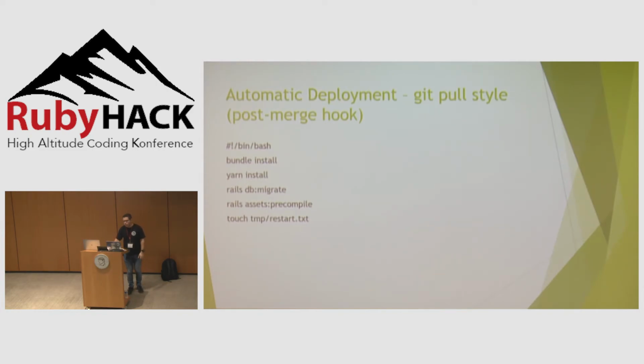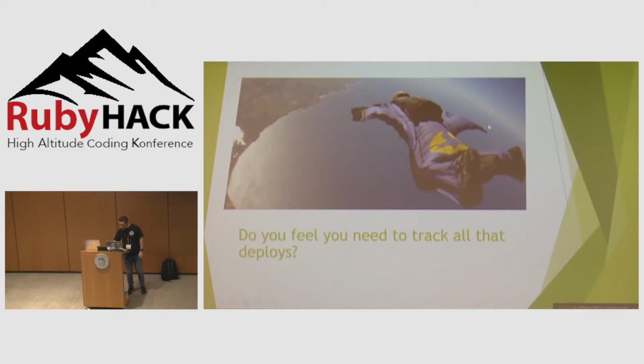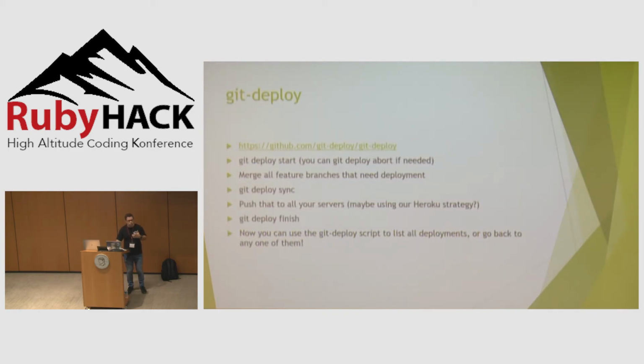So, okay, if you are using Git to do deployment, I'm talking a lot about Capistrano because I like it and I use it a lot. And Capistrano has some cool features, like being able to revert your deploy to any previous version. And when using this Heroku approach, I was missing that feature. And I found out that there is a git deploy gem. Not a gem. It's just a command line utility like any other git command.